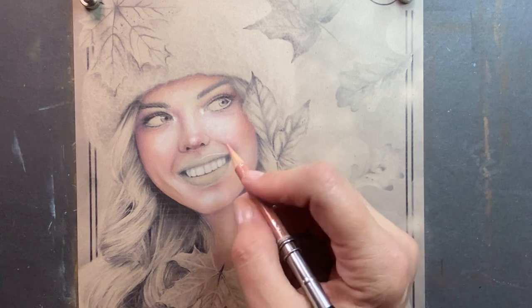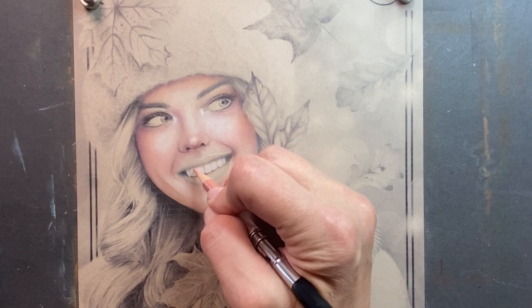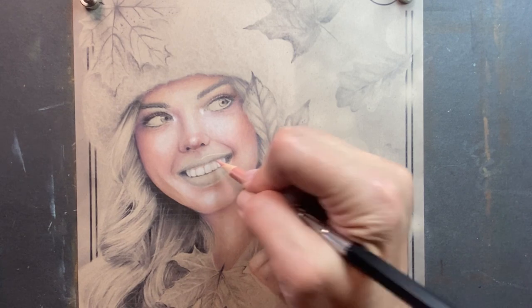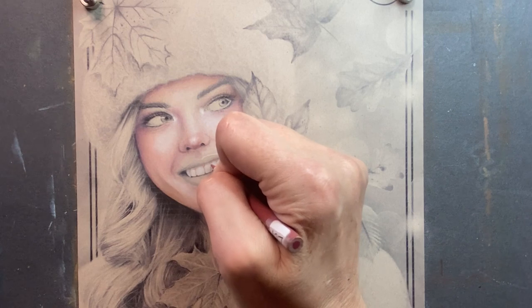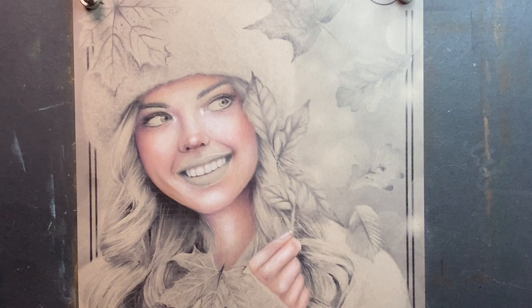Let's get some. There's gum. Come on, Caran, don't mess this up. I know it looks really weird right now. I'm gonna take something a little bit darker. I think I want henna. But at the moment I can't find it. Here it is. All right, let's get the lips done and then I'll feel better. Right now she just looks really weird.